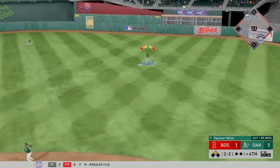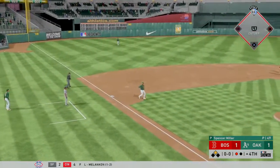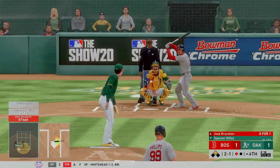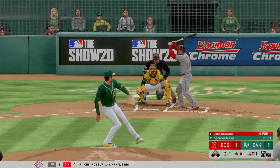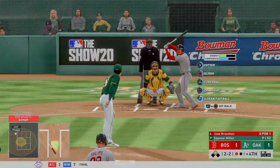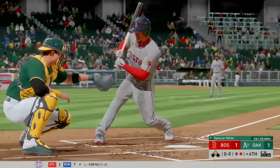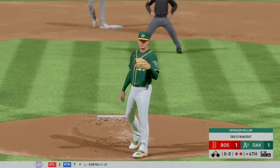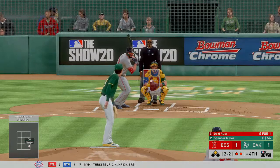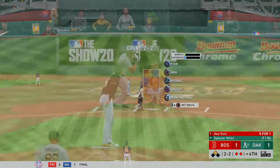Line toward right center. But this will not elude the right fielder's grasp as he ranges over to handle it for the first out. Now batting, shortstop. Stepping in, Jose Brazaban. Now the 2-1. And a big curveball is in there for a called third strike, and there are two gone. It's never a good look to strike out looking, but it's way worse when you do it with a guy in scoring position. Those are the times you really want to see a guy battle and at least put the ball in play.